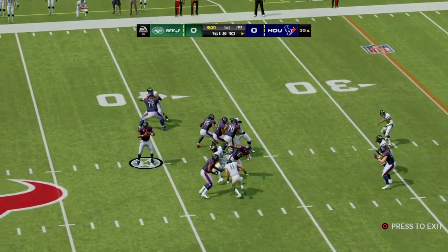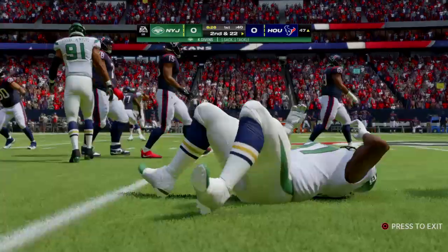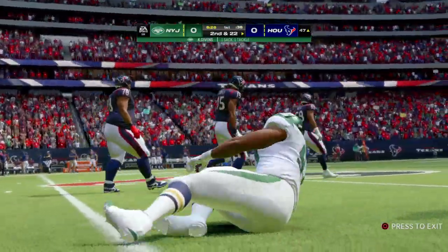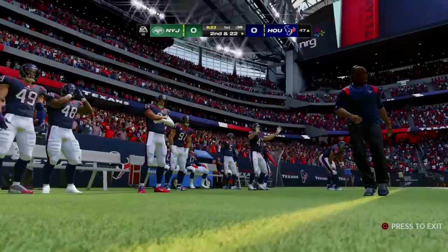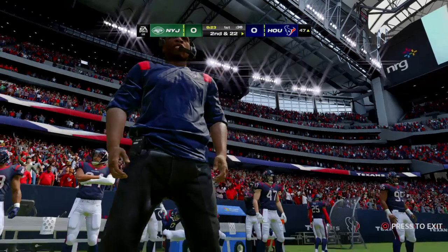Stroud now on first and 10. And the Jets pressure too much as down he goes. It looks like a 12-yard loss there on the first down sack.